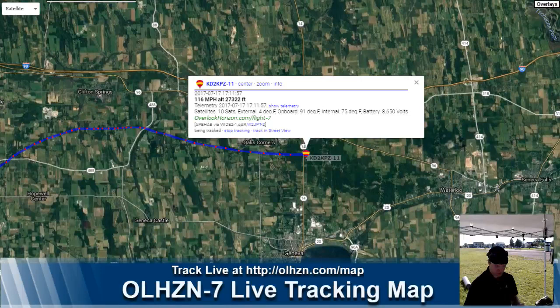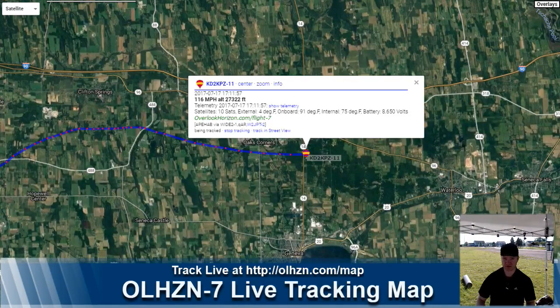Downrange landing distance, we should be within 20 miles. That's what we're hoping for. We'll see how that goes with this crazy flight path. We're expecting somewhere around 2 hours and 45 minutes, so look for landing around 8:15. We should be looking at burst somewhere around 7:30 to 7:45. The landing should come down at just over 11 miles per hour. We calculate 11.69 miles per hour as our landing speed.